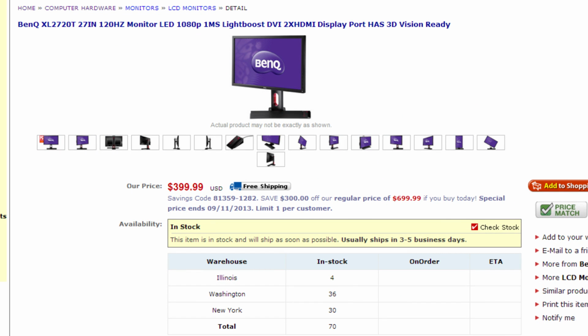Speaking of deals that are so amazing they make your head explode, the BenQ XL2720T is available for $399.99, which is $300 off at NCIX US. It is 3D Vision ready. It is Light Boost ready, which basically means crisper, clearer images for the right and left side. It is 27-inch and it is 120 hertz. That is a fantastic deal. It doesn't have the same awesome color depth as the all-new 2420 Ti, but it's of course larger and it should still give you an excellent 3D gaming experience.